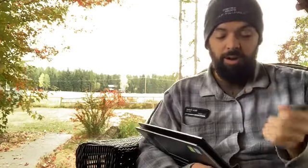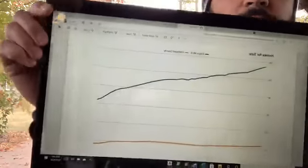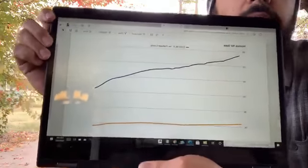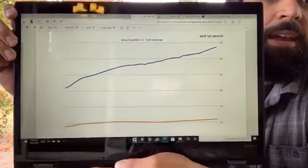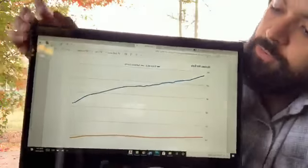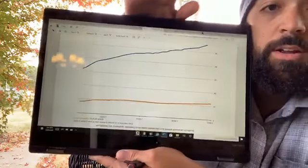Let's talk about our marketplace. So here's what I've got for you, this first slide. This is current homes for sale. And the blue line that you see there is the marketplace. That's the entire state of Montana. And the yellow line that you can see there is the Flathead Valley. And this graph shows year over year.